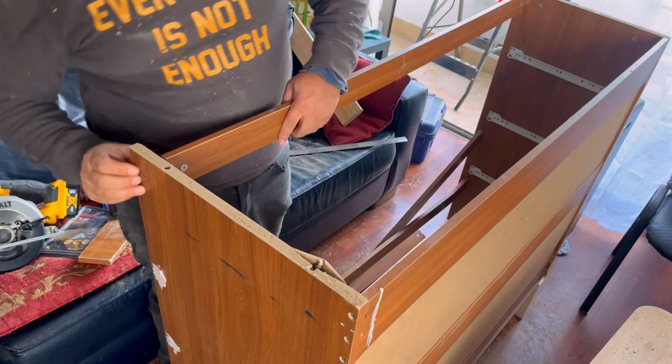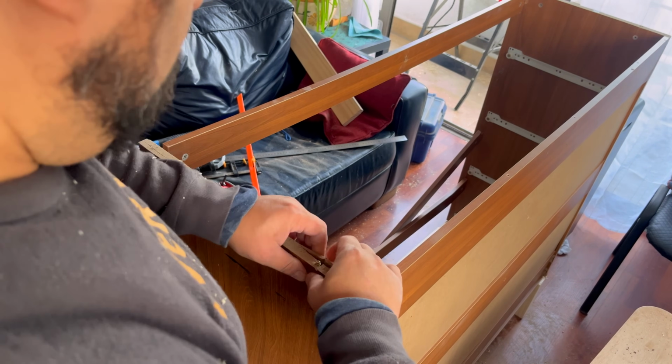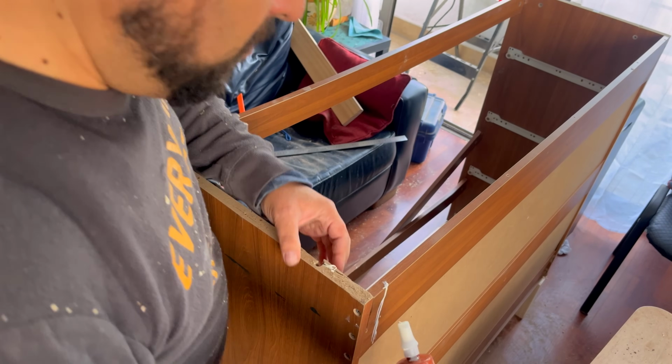Well, here you can see that almost every joint was loose. So I'll be gluing and re-drilling everything. And apart from that, I'll have to reinforce every corner with metal steel corners.